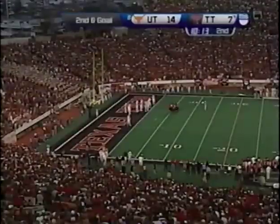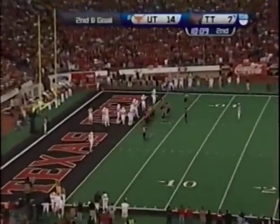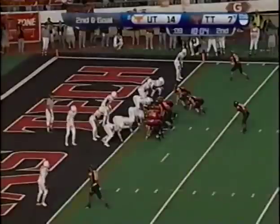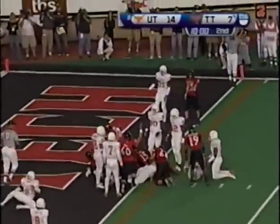Well, the people are booing. They saw the replay. They thought he was in, but it's about a ball away from the goal line. Second and goal for Texas Tech. Looking to tie it up. Oftentimes, this is quarterback sneak territory. Cumbie pushes his way in. Touchdown.